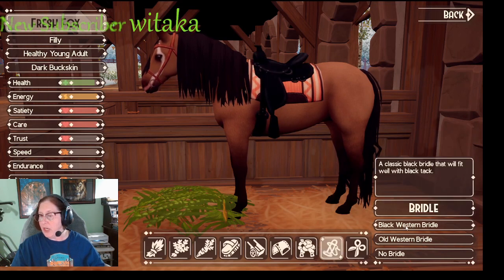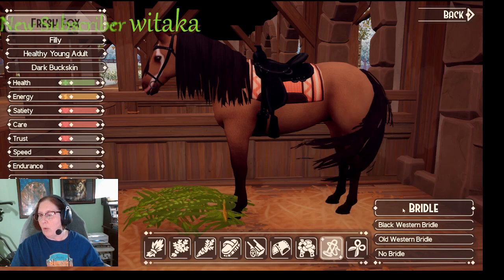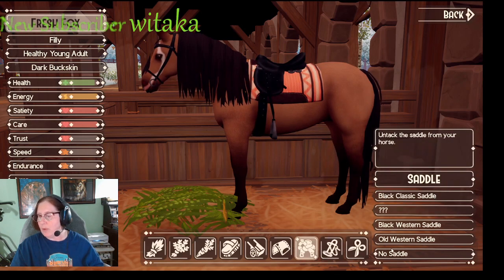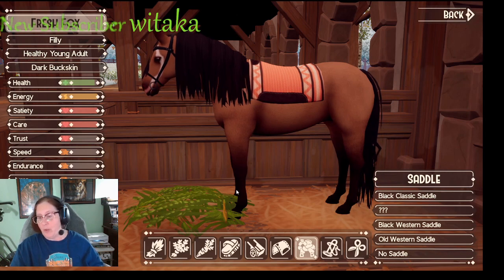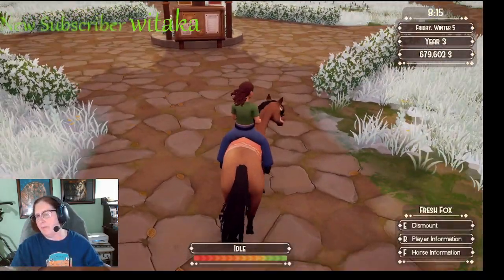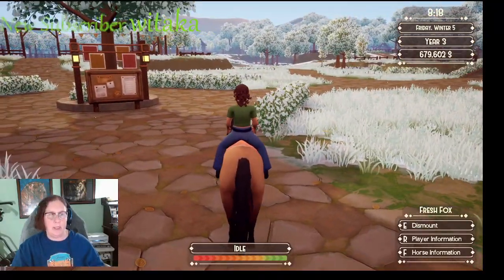In case you didn't know, there are different tacks that you can buy from George. These are some of them. So you can go Western or you can go English. I don't know what this one is, or you can even go tackless. If you just want to ride on your saddle pad, you can do that too. You want to ride with no bridle, you can do that too. Actually, I'll show you. We're just gonna do saddle pad. We got the saddle pad. It's going to make us look like we're an amazing rider when we're really not.